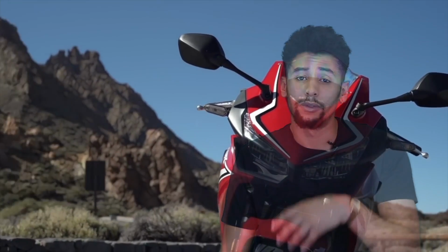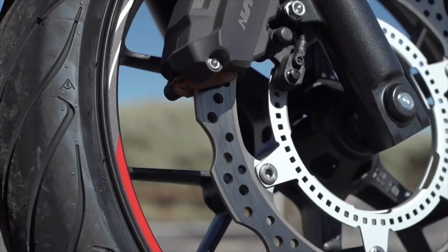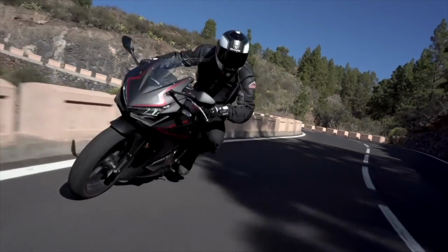Now, you don't have to go for the brand new one, but if you were to, I think they're coming in at just under or just over £6,000, depending on the dealer. And yeah, if you wanted to go for an older model as well, they sell them from a few years back, so be sure to check them out.